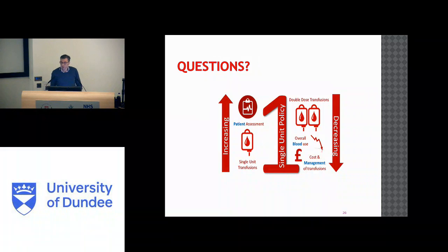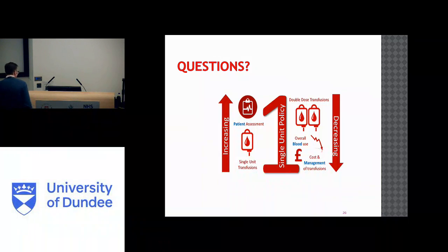Good. Right, does anybody else have any questions? Anyone want to pass comments? David, you want to say that? I just wondered if England are ahead of us with this because they have to pay for their blood. So does this also reflect the fact that in Scotland we don't get charged for using blood? There you go, you can play tennis across.